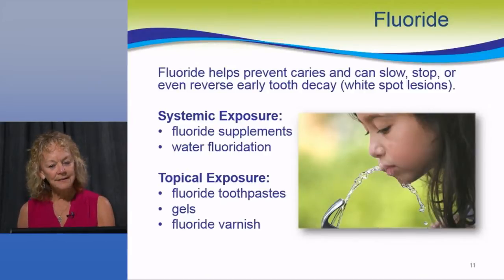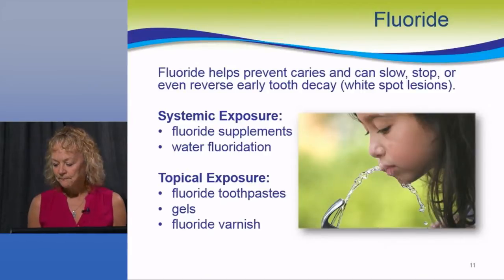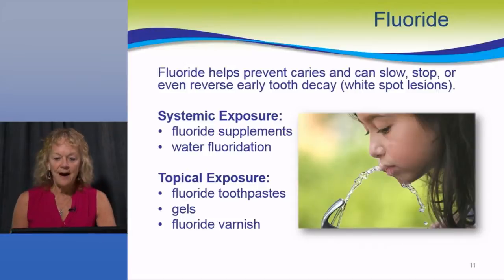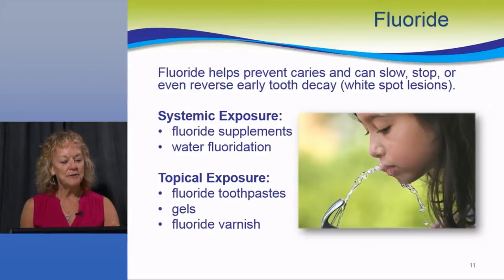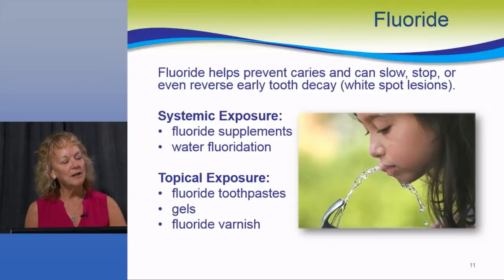So I wanted to talk a little bit more about fluoride. It's really highly recommended as stopping decay, preventing decay, and it comes in 2 different forms, either a systemic, which is the kind that you actually swallow in a tablet or a droplet form, or water fluoridation, and then a topical, which is in your toothpaste, in your mouth rinses.